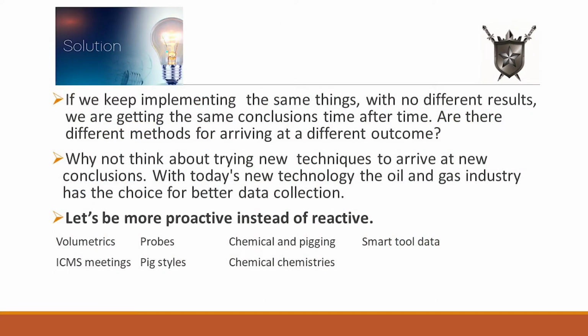What are the solutions here? What do we need to do to make these pipelines to produce less corrosive atmosphere? If you have a pigging program that's only run half a year or once every month, and you expect to get different results, you are never going to get different results. You need to change it up.